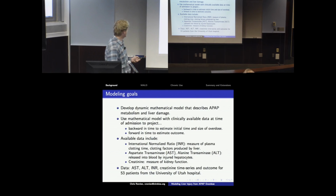Okay, so we actually have data then. We have AST, ALT, INR, and creatinine time series, as well as outcome for 53 patients from University of Utah Hospital. These are real patients. The time series are typically one measurement per day, though sometimes more often, sometimes less often. Patients at most will stay in the hospital for a week or so, and then they'll either have recovered or they'll be dead. So it happens really quickly. That's why it's acute liver failure.